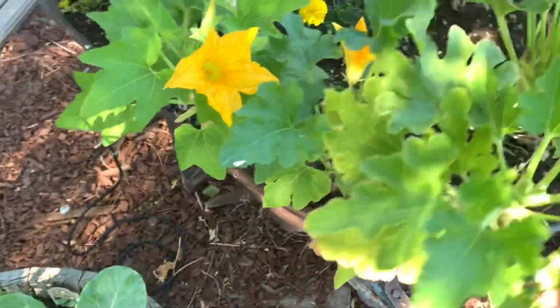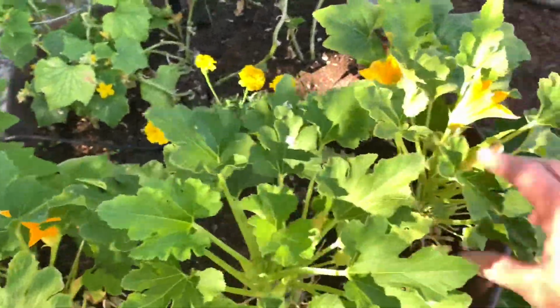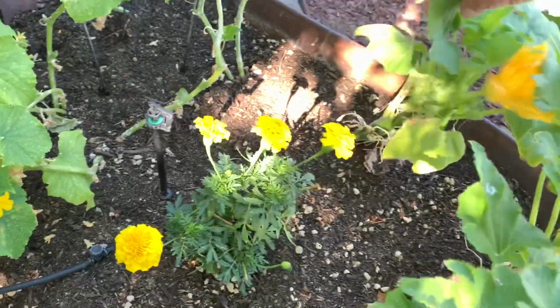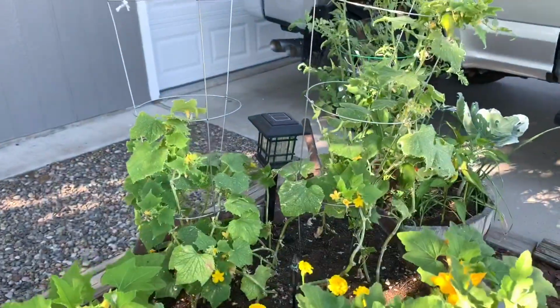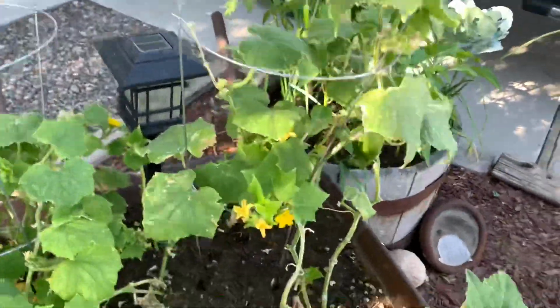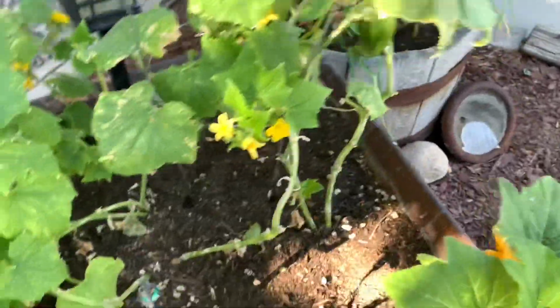I've got a mix of yellow crookneck squash and zucchini, and they were all just seeds that I had, so they're kind of intermixed. I never know what I'm going to get, but they didn't do too good. It's just too hot. And look at my cucumbers. See, I'm getting some. Got one there.